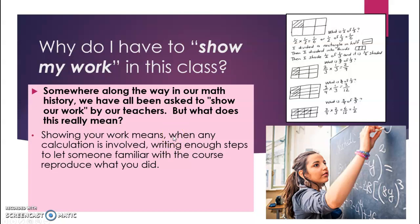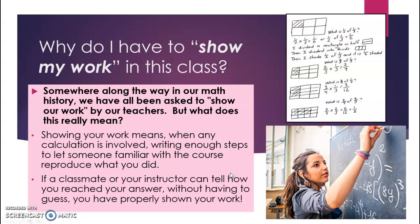So what that means is when any calculation is involved, you've written enough steps so someone familiar with the course could reproduce what you did. Imagine if another classmate or a family member or somebody wanted to understand what you were doing. Could you sit down with them and show them your written work, and could they follow it one step at a time from the beginning to the end? Did you create a path for them to follow towards the solution?